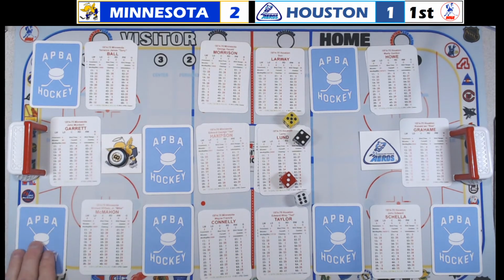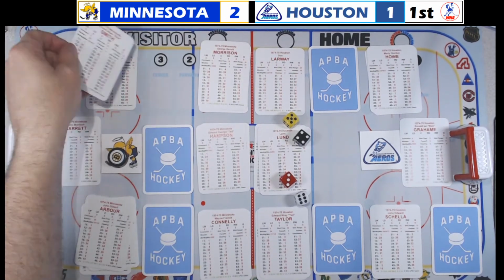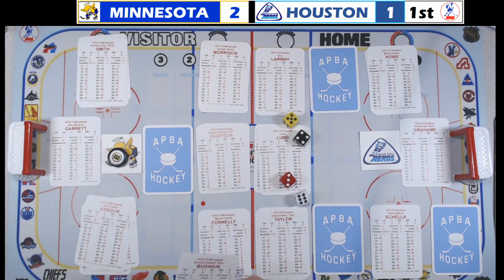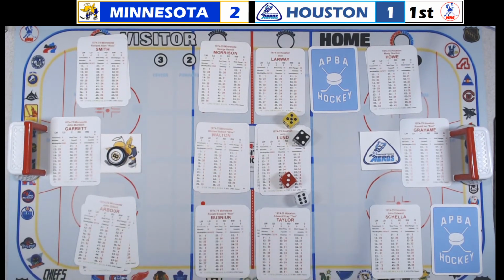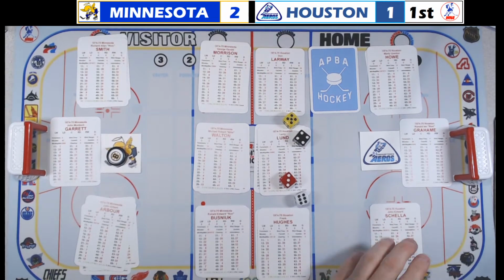So now we'll make our final line change of the period. We'll put line 1 back out here. So the Goons will get a rest. Busniak had a fight. He's out of the box. Mike Walton is here as well. He played with the Bruins. Schella's going to take a rest.